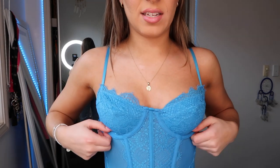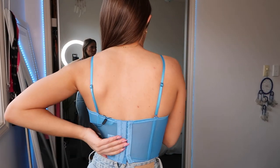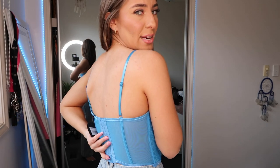It's just got the underwire cupping, which personally I love because there isn't much there. It has adjustable straps as well. It's all lacy here and then it's mesh over here. You can see the back clasps up. It's got, I think, how many does it have? 2 or 3? I have this in black, which I've worn out and I've gotten so many compliments on.